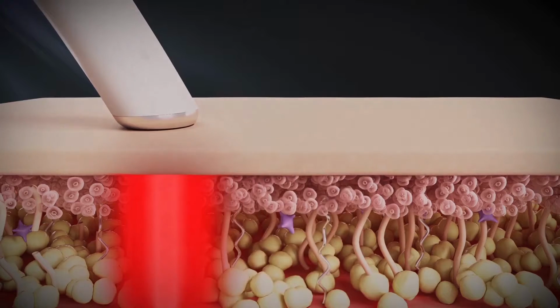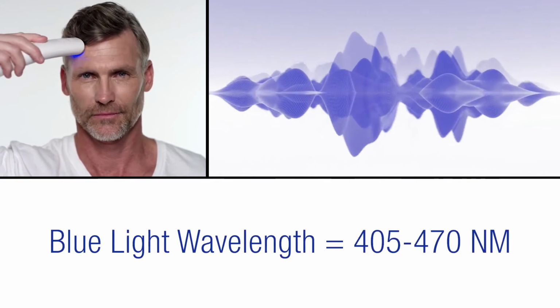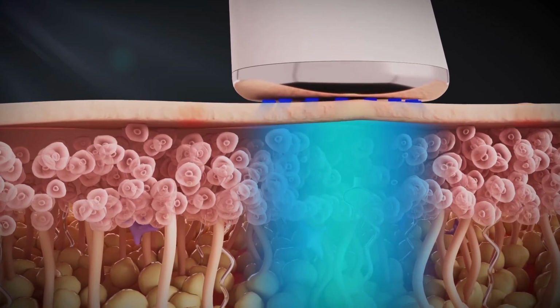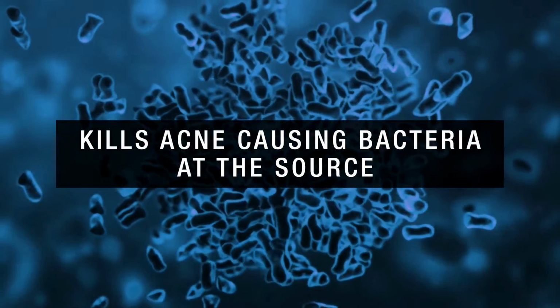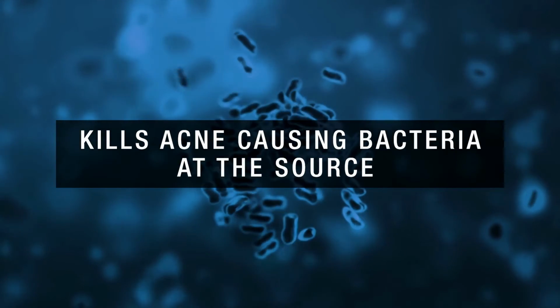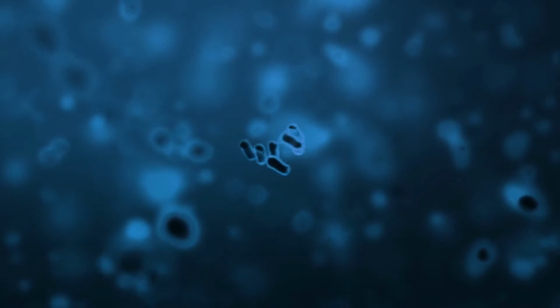Blue light wavelengths, 405 to 470 nm, work by killing the acne-causing bacteria at the source. While some bacteria are helpful, others promote blemish-causing conditions. Blue light activates chemicals inside these bacteria, which swell and burst when exposed to blue light, effectively causing the bacteria to self-destruct, stopping their ability to form acne. Blue light targets mild to moderate acne, leading to a clear and more even-looking skin tone.